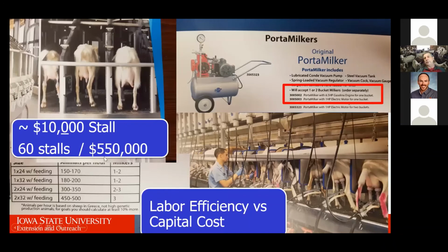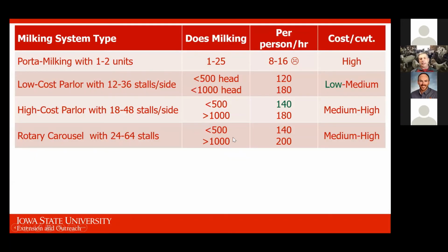So when you take a look at small herds, 1 or 2 bucket milkers here, if you've got a herd of 10 does or 15 does, maybe even 20 does, depending on what your time value of your labor is worth, or what you just like to milk them, I wouldn't count this one out of the picture. Not always a cheap system to work with, but for small herds, I think they work quite well. We've got some carousel type herds and parlors where sometimes we're spending $10,000 a stall to actually build one of these parlors with all the equipment. And so part of it's just going to be what your labor is worth versus how much capital you might want to own.